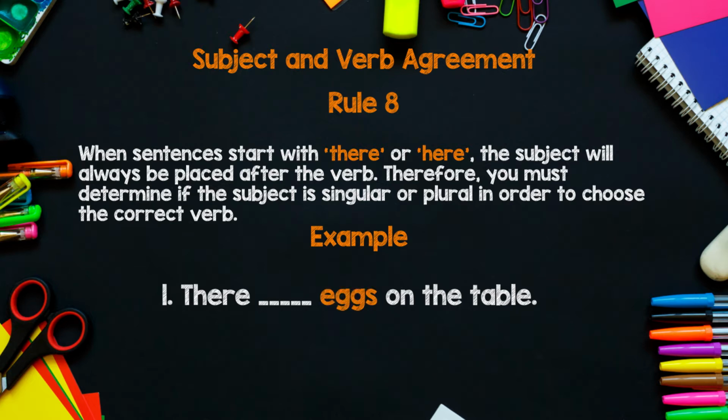The word coming after the verb is eggs. Eggs is plural, and therefore we must make use of a plural verb. So if we have to choose between is and are, we would say, there are eggs on the table.